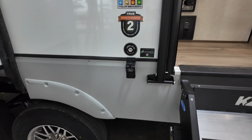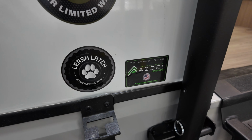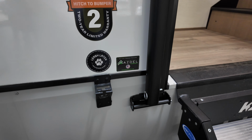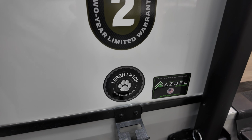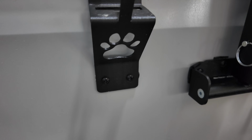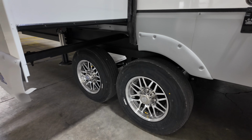Asdale on board. So I know a lot of you guys are always looking for Asdale. So the Durango Gold does have it. Even the Durango half ton has it as well. So even their quote unquote less expensive version will still come with the Asdale. So it's a little bit better way to build a unit. Your leash latch for your furry friend, or a lot of people are going to use it to crack open a couple cold cans of apple juice there.